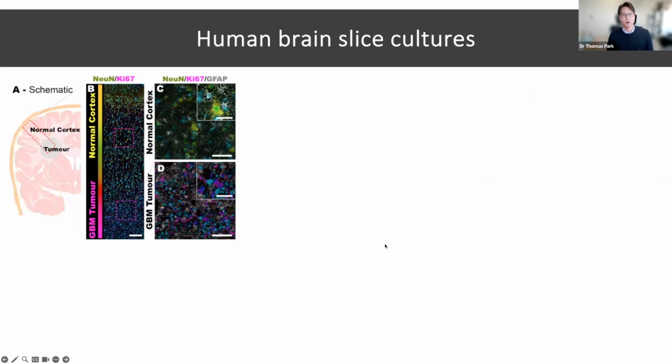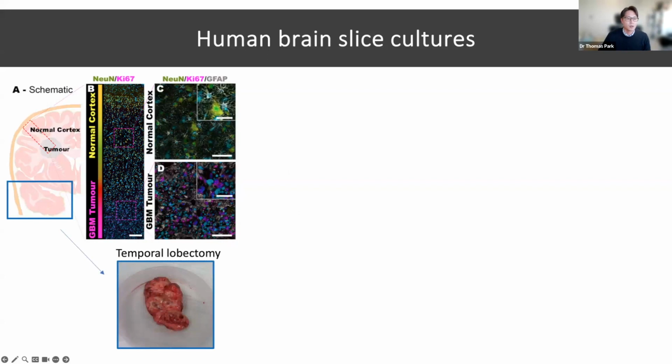Now, this is probably the most exciting part of this project. When neurosurgeons have to go in and take out very deep tumors, like here in the schematic, they have to go through some normal cortex, some normal brain, to actually gain access to that middle tumor. And there are some surgeries where they have to cut an entire big part of the brain's lobe, called the temporal lobe, to cure epilepsy. So when we get those specimens, we actually get normal cortex, or normal brain, not just the tumor.